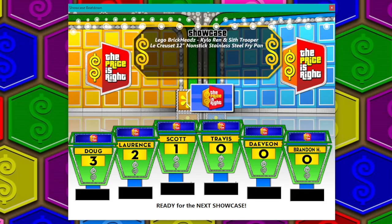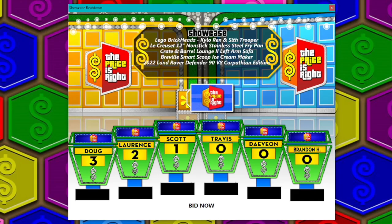This showcase begins with Lego Brickheads, Kylo Ren and Sith Trooper, Electroset 12-inch nonstick stainless steel fry pan, Crate and Barrel Lounge 2 left arm sofa, a Breville Smart Scoop ice cream maker, and a 2022 Land Rover Defender 90 V8 Carpathian Edition. Ooh. In this showcase where your left arm takes a break, can be yours if the price is right.